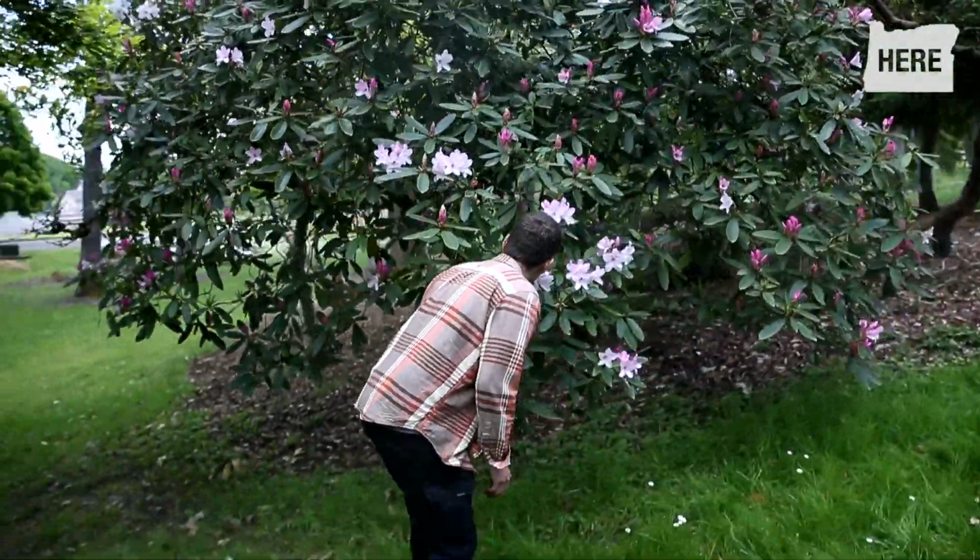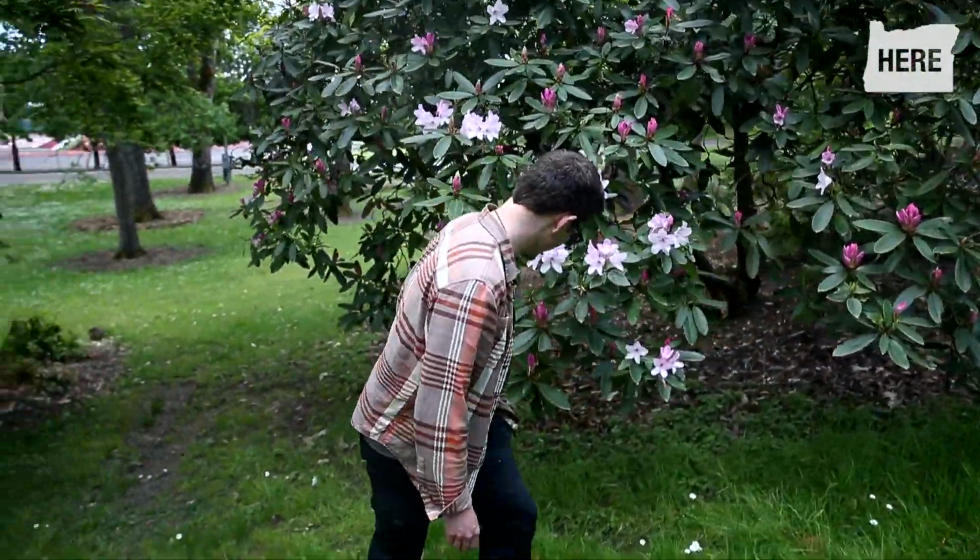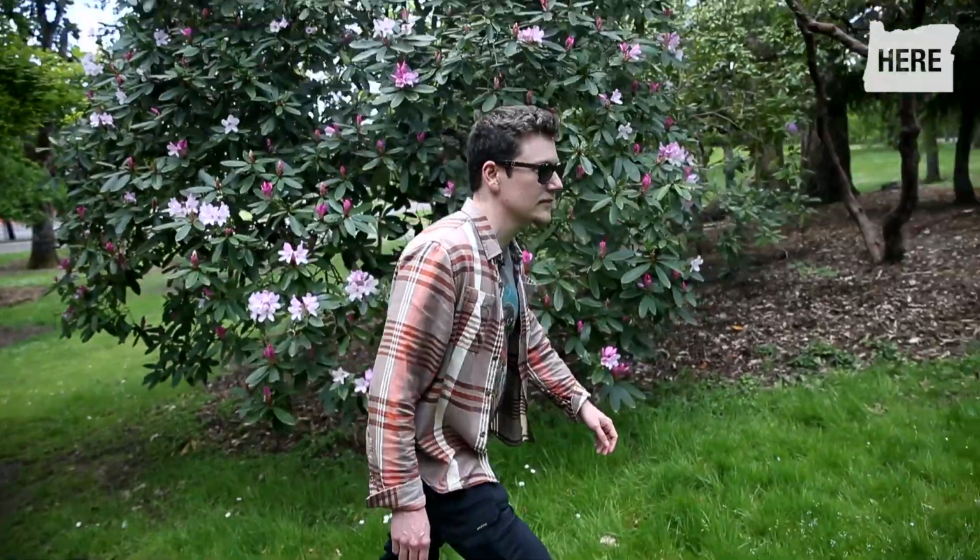It's also home to plenty of bees. Oh, there's a bee. Sorry, bee. Okay, well, we've walked off some calories and seen some beautiful flowers, so we're off to our next destination, number 7, Deepwood Museum and Gardens.